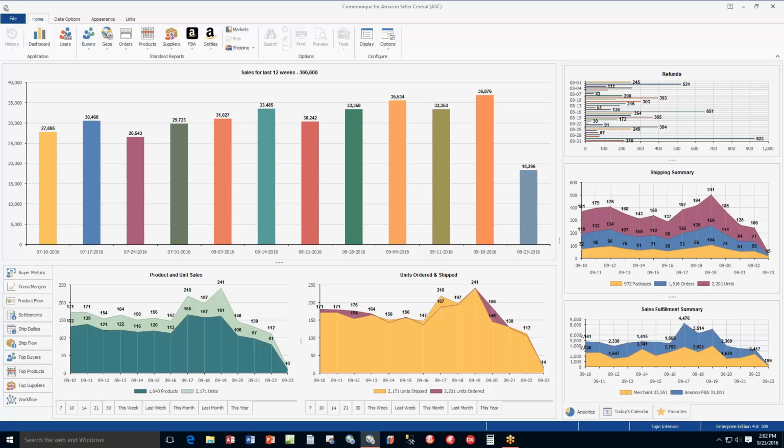So how many units are you? I mean, not units, but how many products are you selling? Separate products, roughly. How many listings do you have? Roughly at FBA, over 400, close to 500.